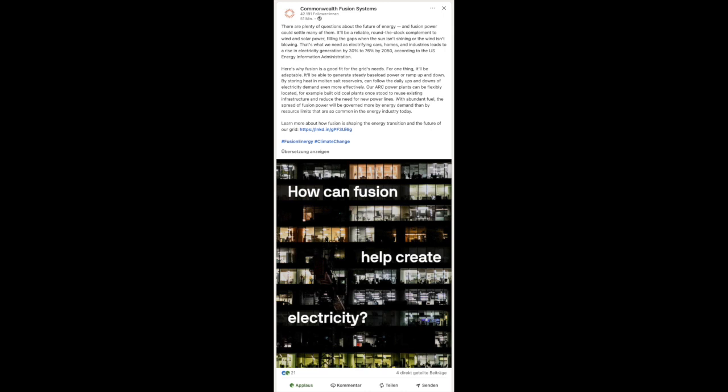Right. What about safety? I know we touched upon the differences in waste, but harnessing the power of the sun still sounds inherently risky. Are there safety concerns with fusion reactors? It's a valid question. It's important to understand that fusion reactions are fundamentally different from the uncontrolled chain reactions that occur in nuclear weapons.